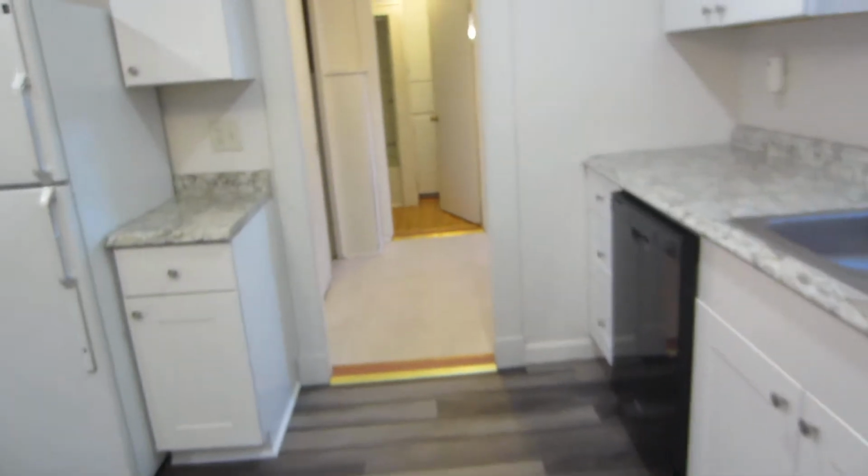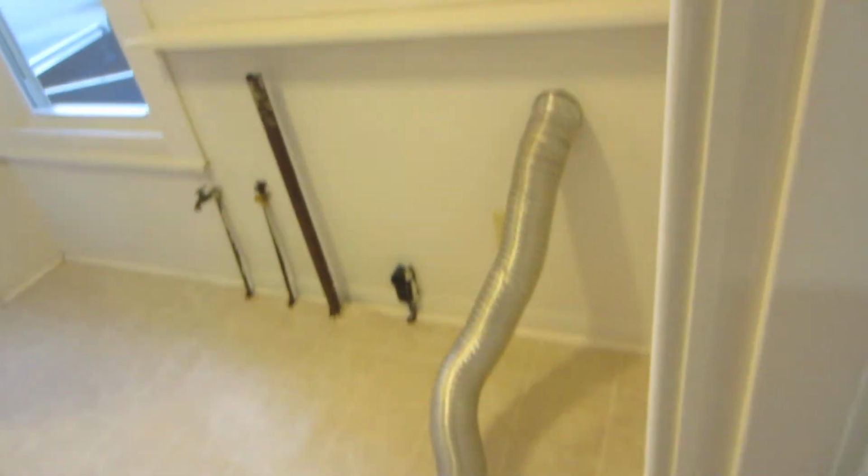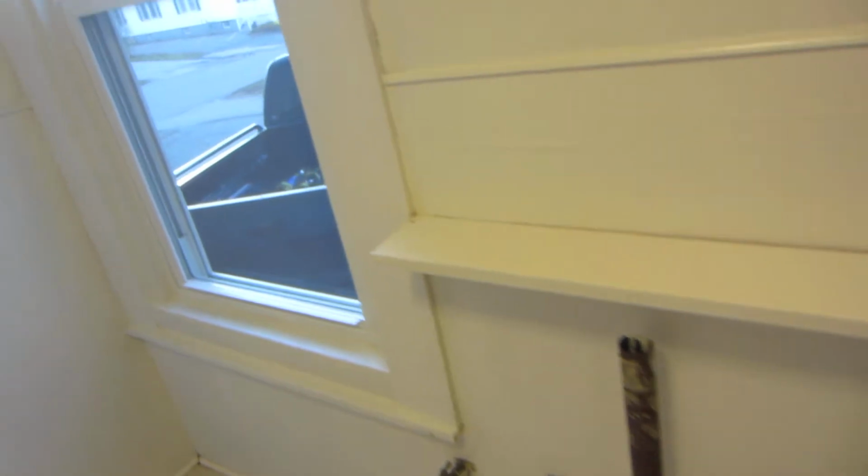And then back up to the kitchen. You have a laundry area. You have washer dryer hookups right here. And a closet space. This is a pretty good size. It's double hanging doors.